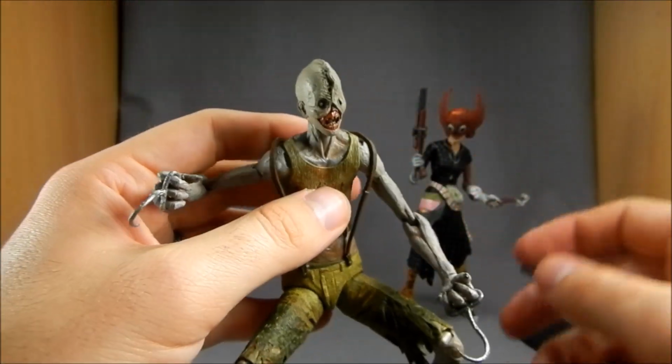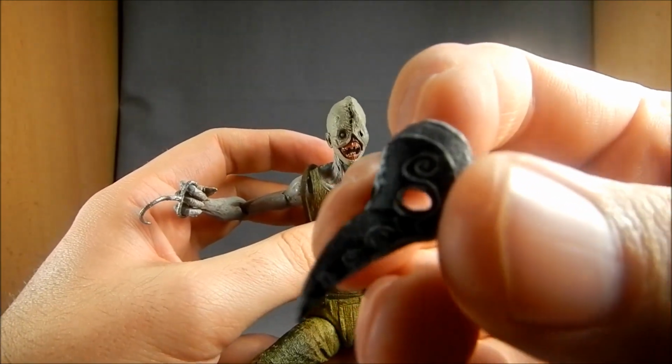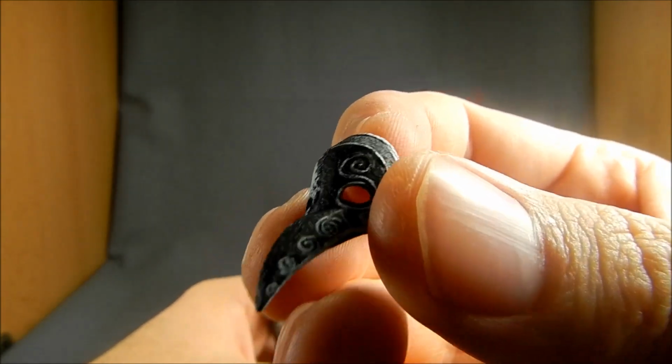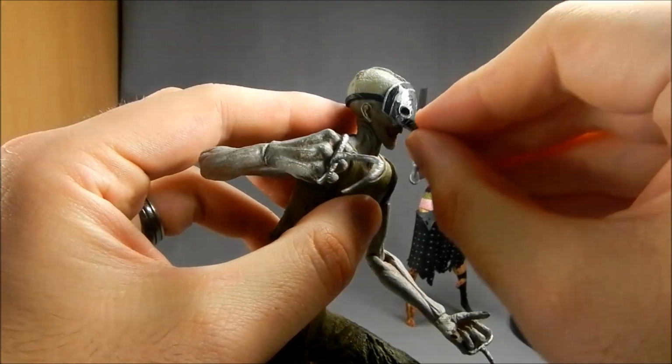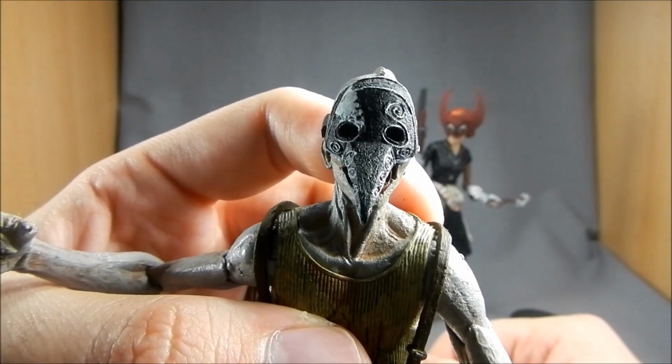Very cool. As far as accessories, as I showed you, he came with the great mask, which is rubberized. If I can get it to focus, there we go. So very soft rubber, so it just slides over the back of his head. You just pull it right over, and that does cover up his eyes. So you can actually, if you looked very closely, you could see his eyes in there.